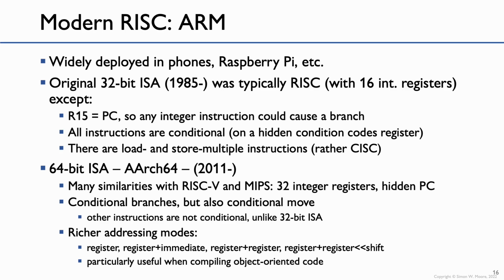restore the return address directly into the program counter. So that's kind of curious that you can actually do a load multiple that loads all the state back and does the subroutine return all in one instruction. As I said, rather CISC-like.